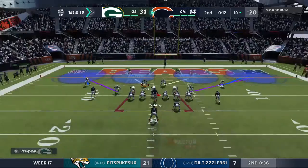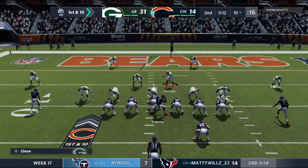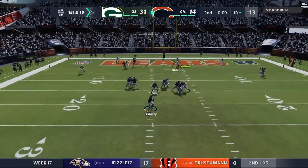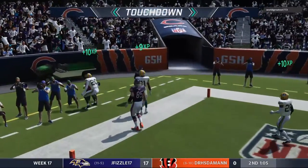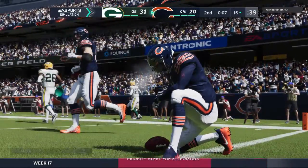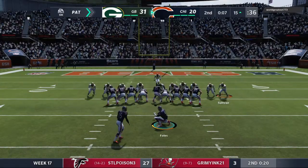So not quite a first and goal. It's first and 10 from the 10. On first and 10, it's Trubisky. Got his man, and it's caught for a Chicago touchdown. Darnell Mooney in the final seconds of the first half. And the Bears get a bit closer.